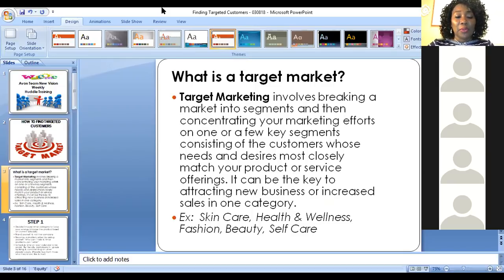So for example, we have a skincare category, we have a health and wellness category, we have a fashion and accessories category, we have beauty products, and we also have self-care products. Now, when it comes to beauty products, you could pretty much say that's cosmetics and makeup. And self-care would be your products like your bath oils, your shower gels, your bubble bath. Those would be your self-care products.